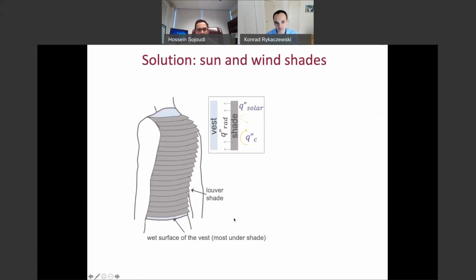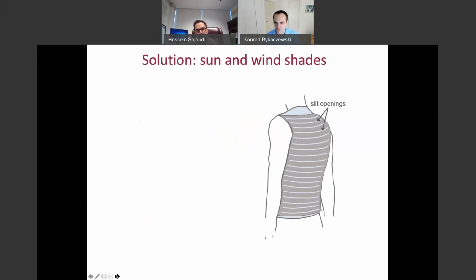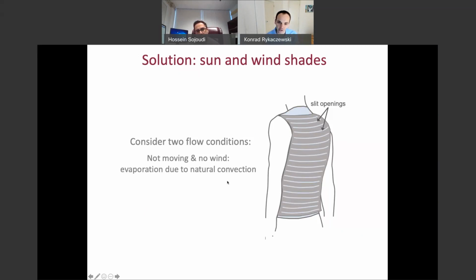So you can think of a design where you have louver shades or maybe slots, a second layer over the evaporative cooling vest. It turns out that the two of these work about equally well, so I'll just focus on this one. And we'll talk about two flow conditions. One is not moving, no wind, so evaporation is due to natural convection.